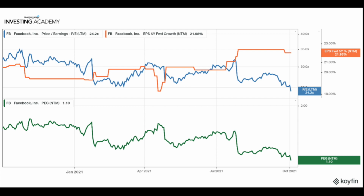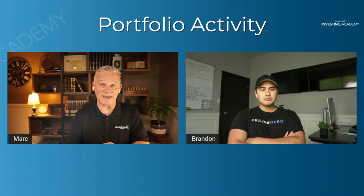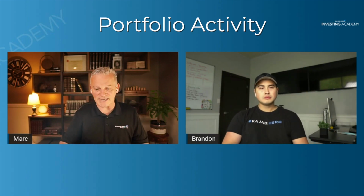And I want to speak a little bit. The bottom part of this chart shows the PEG ratio, and that's a ratio that I don't know if a lot of people use. The PE is certainly the most common. If you are interested in learning more about the PEG ratio, the price earnings to growth, I did a video recently that explains that in more detail.